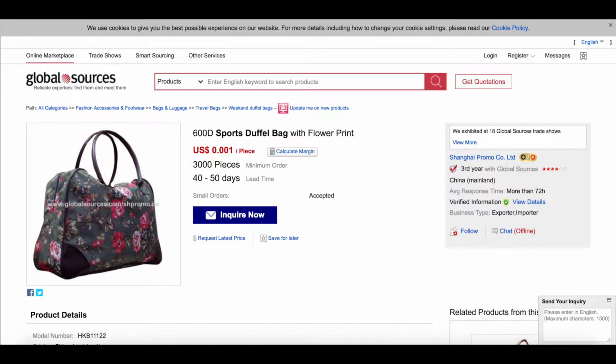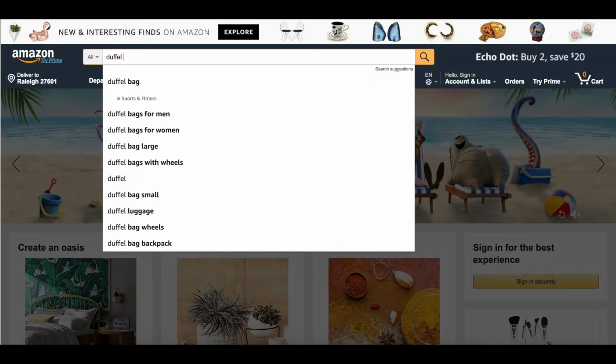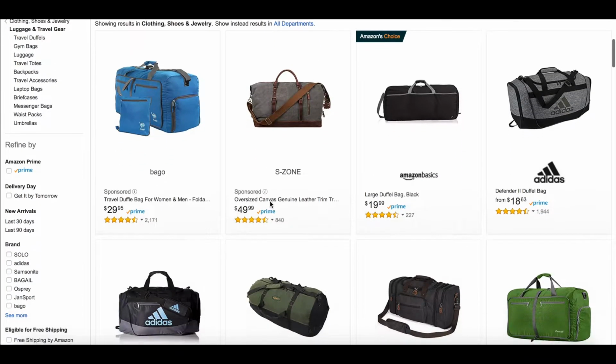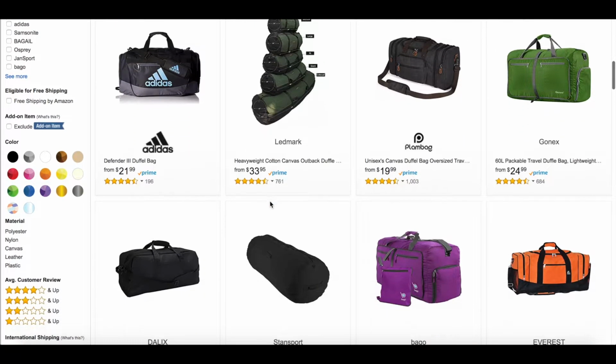So the next thing that we want to do is head over to Amazon and see if we can find a product which is somewhat comparable to that. What was it? Duffel bag. Let's go through here and find something that looks somewhat similar, somewhat comparable, just to get a price comparison if nothing else.